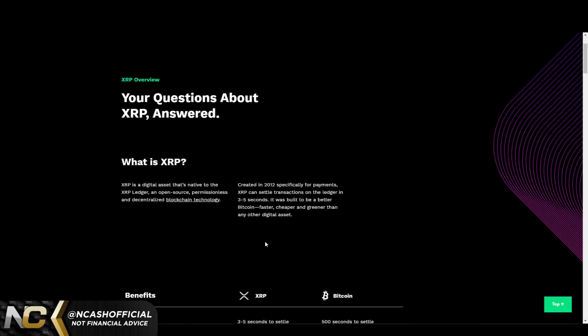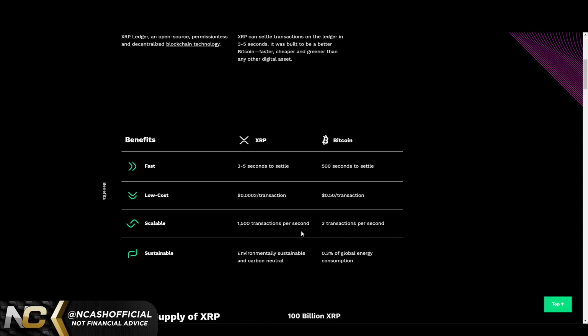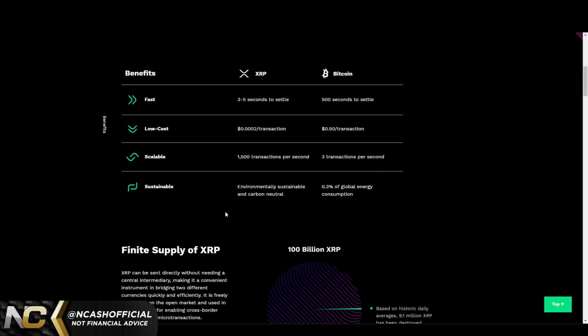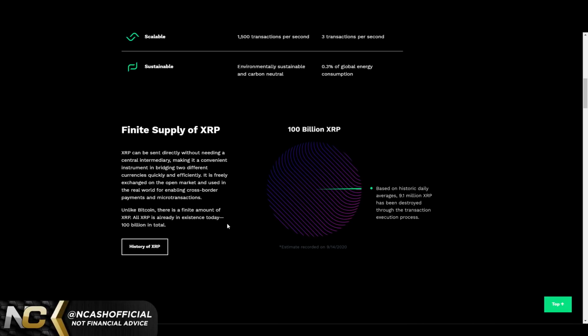So this kind of just answers the question about what is XRP, the benefits of XRP compared to Bitcoin, which is pretty cool. We got 0.5 per transaction, 500 seconds to settlement, 3 transactions per second, which when you're really comparing these two, it's kind of just night and day. And then 100 billion XRP based on historic daily averages. 9.1 million XRP has been destroyed through the transaction execution process. So finite supply of XRP.